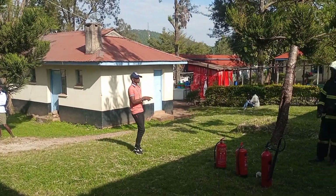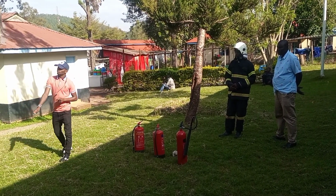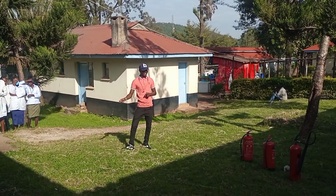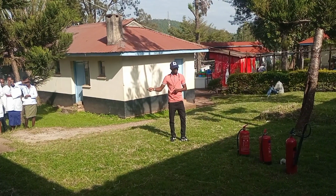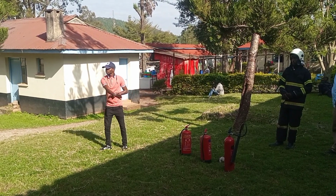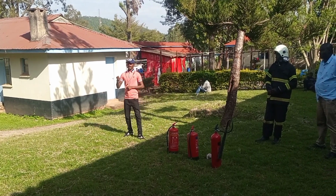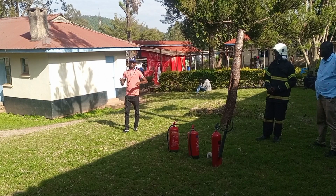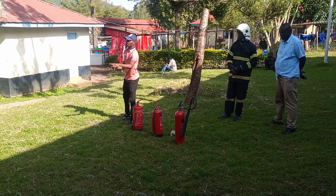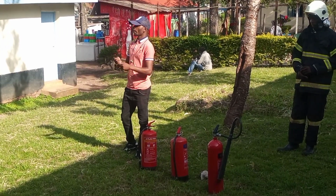After aiming, you will sweep. We sweep. Why are we sweeping? Your answer is good, just say it loud. We are sweeping. Look at my hand. And then now we squeeze. When we're squeezing, we're squeezing the nozzle and the handle here, so that it discharges the content inside. So that's how we PASS.